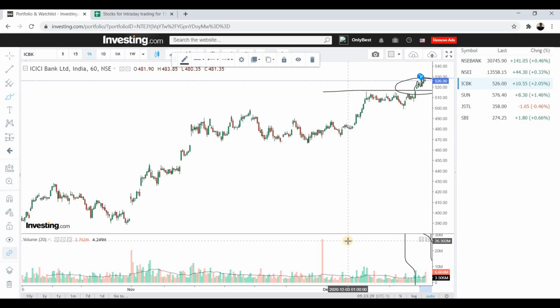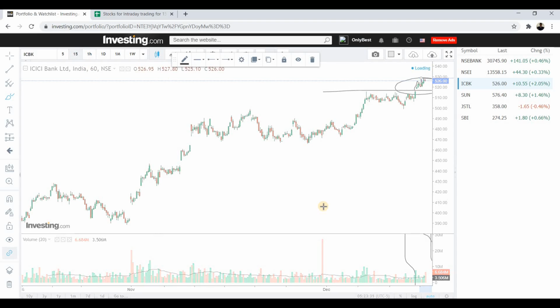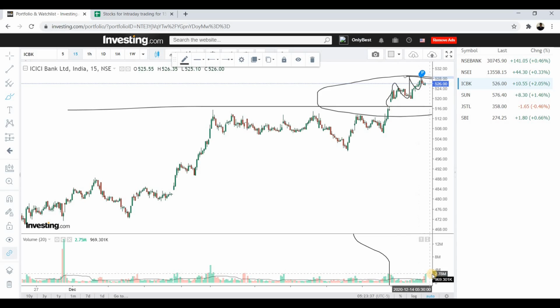It is showing bullish momentum throughout the higher time frame as well as the lower time frame. Even if you go to the 15-minute time frame, you can see volumes have increased as price is trying to break that high of 527. So all in all, we are bullish on ICICI Bank.